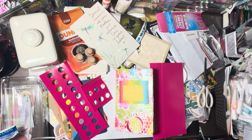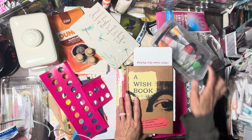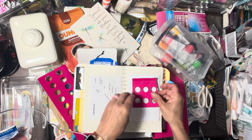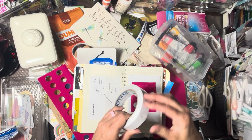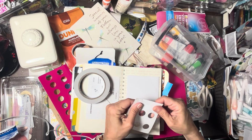And this, I need to find another system, because every time I reach for this little notebook, I end up moving that thing of paint, but that's okay. Here's my trash journal, and I try to just open and glue. That's my goal in this journal. So in this case, we'll open and tape.